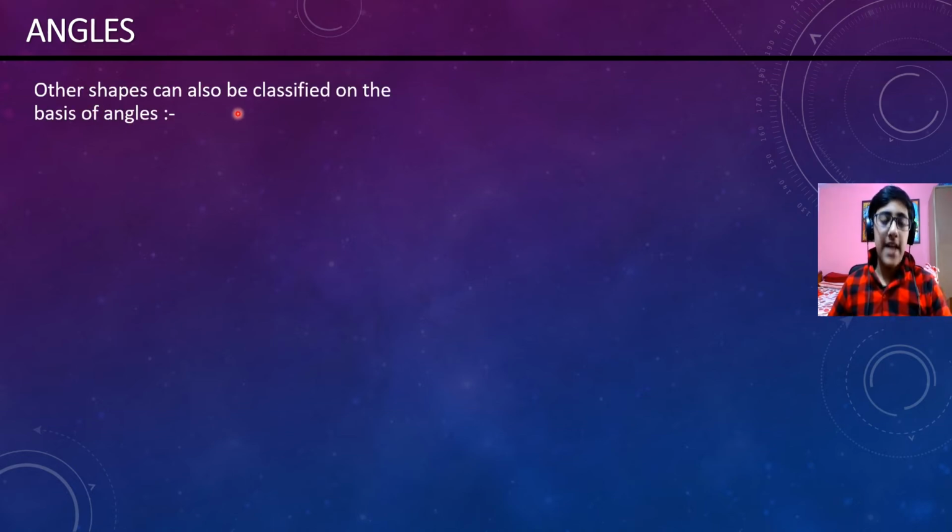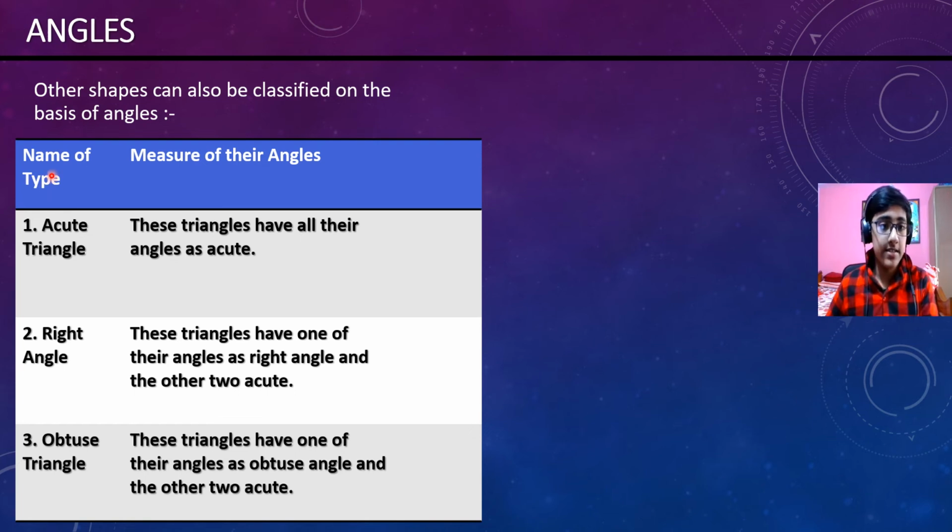Other shapes can also be classified on the basis of angles. And one example is the triangle. So you may be asking how. So here we have a table to explain to us the name of the type of triangle. So number one is acute triangle, and the speciality is that all of their angles are less than 90 degrees. As we can see in the figure here, it's written less than 90 degrees, less than 90 degrees, and it is written again here.